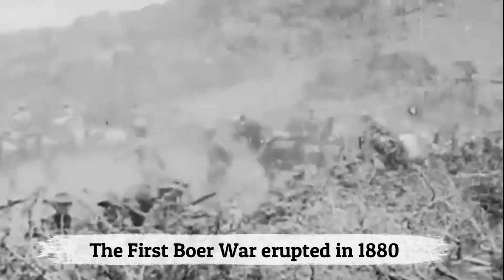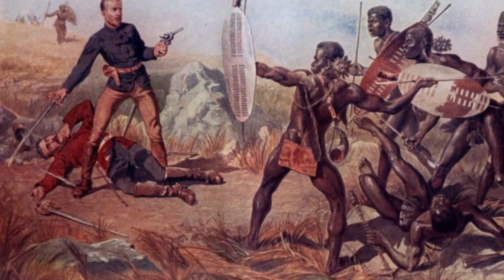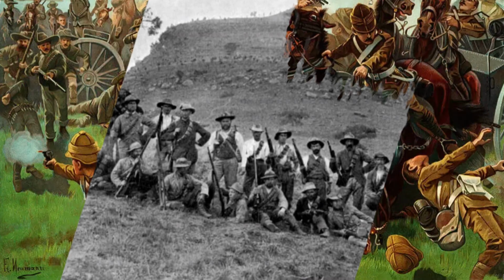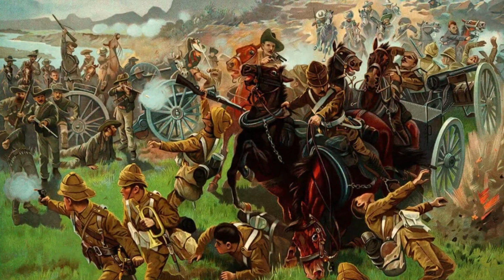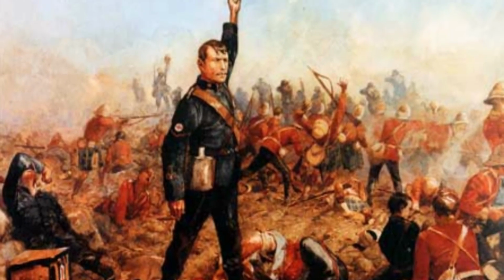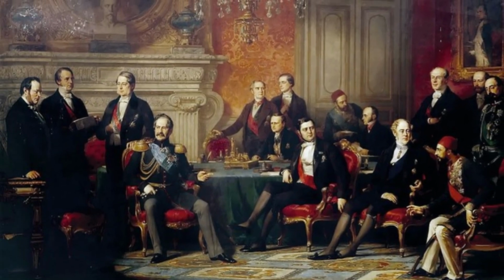The First Boer War erupted in 1880, largely as a result of Britain's annexation of the Transvaal in 1877. The Boers, fiercely protective of their independence, took up arms to resist British rule. The conflict was relatively short but significant. The Boers employed guerrilla tactics, using their knowledge of the terrain to outmaneuver British forces. The war culminated in the Battle of Majuba Hill in 1881, where Boer fighters inflicted a decisive defeat on the British. Humiliated, Britain agreed to a peace settlement that recognized the independence of the Transvaal under British suzerainty.